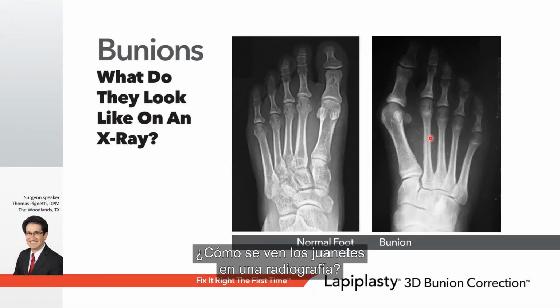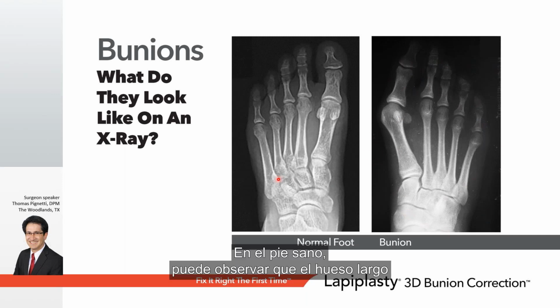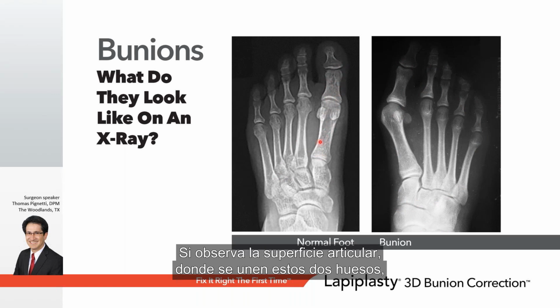So, what do bunions look like on an X-ray? You can see a normal foot here on the left, and a foot with a bunion on the right. On the normal foot, you can see the long bone and the toe bone are pretty much in line with one another. And if you look at the joint surface where these two bones meet, the ball and socket structure appears to line up as well.